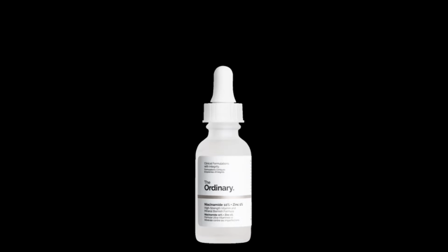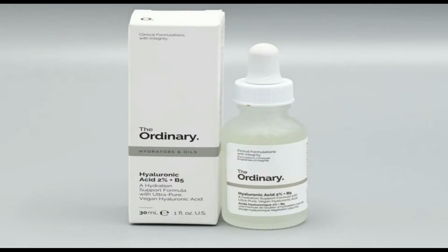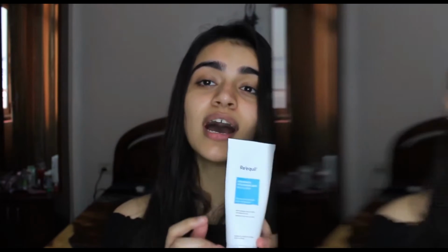Try niacinamide, ceramides, and hyaluronic acid-based products. Niacinamide is an anti-inflammatory that can help with eczema, acne, and other inflammatory skin conditions. Ceramides aid in the formation of a barrier that prevents permeability. This helps to keep moisture in your skin, preventing dryness and discomfort. It can also help protect the epidermis from damage caused by the environment. These advantages may have anti-aging properties.